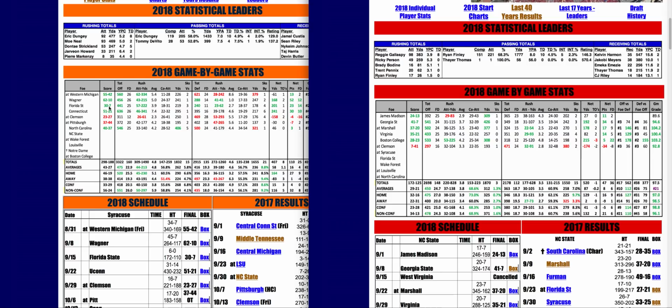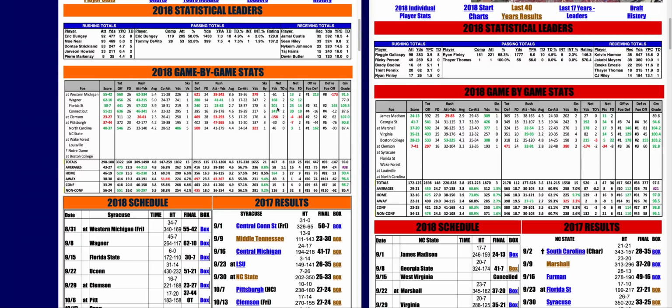They get fired up. Look at this Florida State game. They were fired up as a home dog. They wanted to prove something. They did. They smacked down Florida State, outgained them by 201 yards. They were a large dog at Clemson and nearly pulled the upset on the road. In fact, they had a 2-score lead in the fourth quarter in Death Valley.